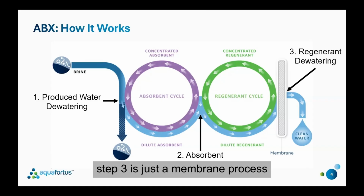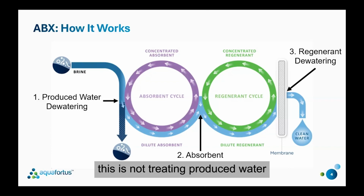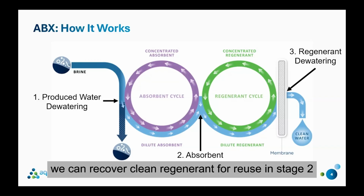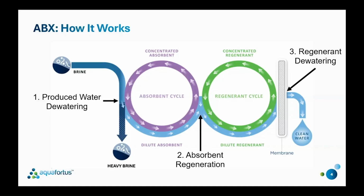Step 3 is just a membrane process. But again, this is just our diluted regenerant going into the membranes. This is not treating produced water. So there's no scaling salts, there's no organics, there's no chance of precipitated solids going into that third stage. So we just dewater the regenerant with a membrane process so we can recover clean regenerant for reuse in stage 2 and clean water at the back end of the process as our final product.